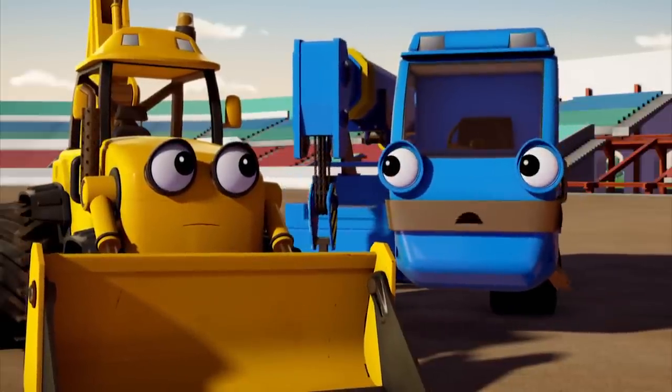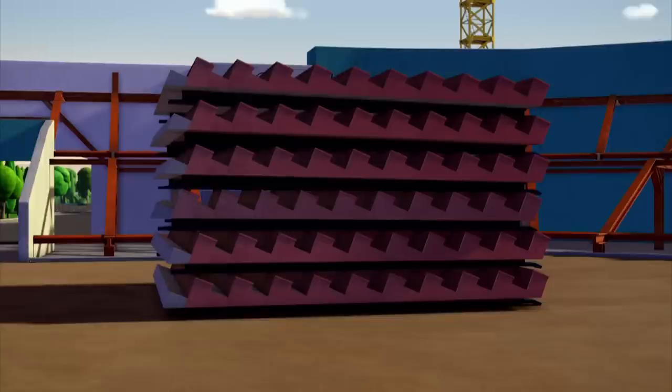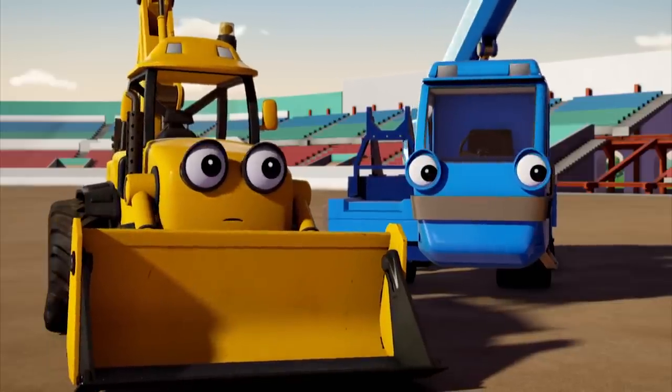I love it when I get to work with Tiny. Well, you're going to need all of Tiny's help because those look so heavy. They won't be a problem. Look.